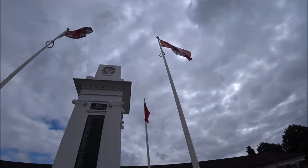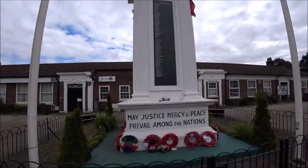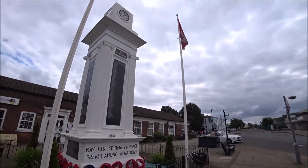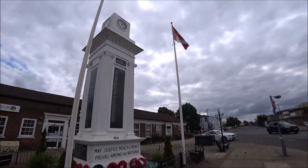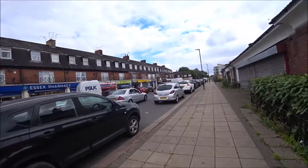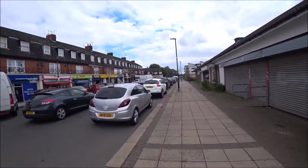Canadian flag with a British flag. Of course, they fought alongside us during the war, as well as many other countries. So this is Civic Square.